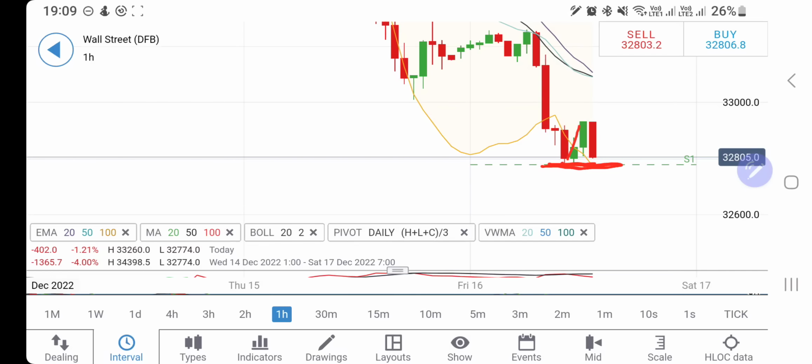Below 32,750, you can expect another round of good drop, which might in fact take it towards 32,600 and 32,500 levels. On the upside, beyond 32,950, you can buy. So in between 32,750 and 32,950, these 200 points, you have to stay cautious. Beyond 32,950, the target is directly towards 33,050, 33,100, and then 33,200 levels to be seen.